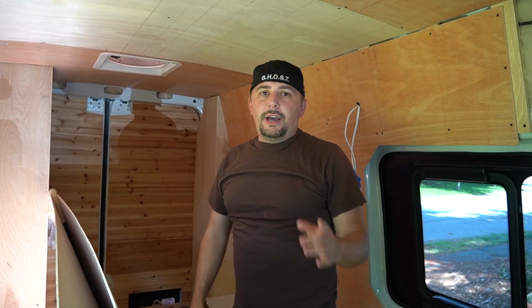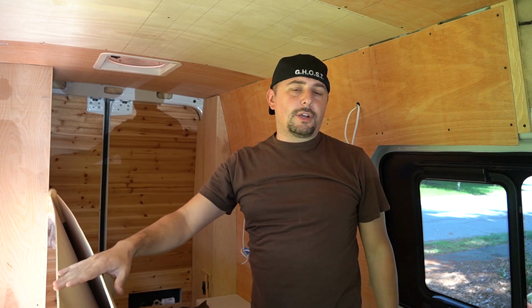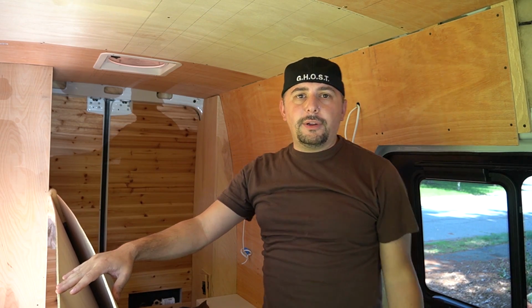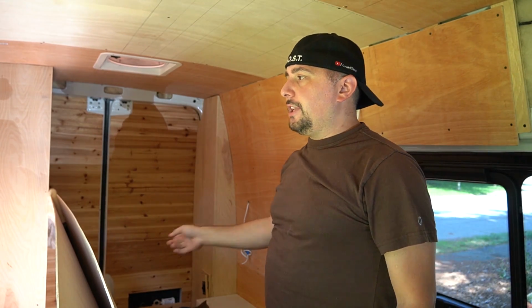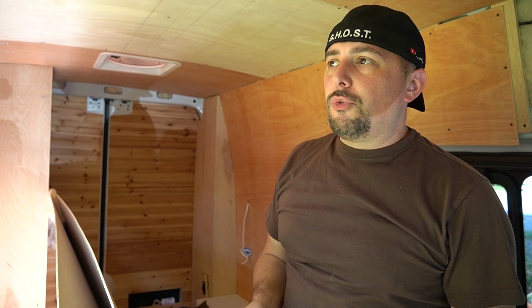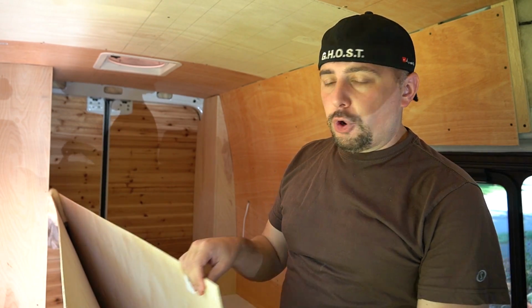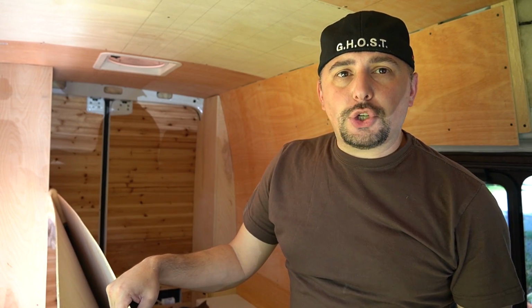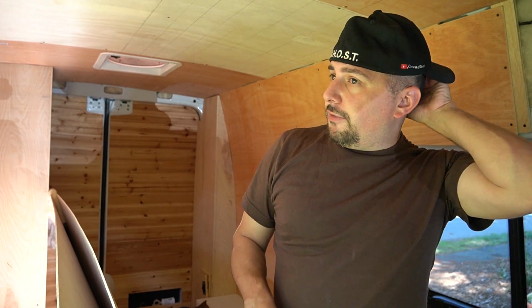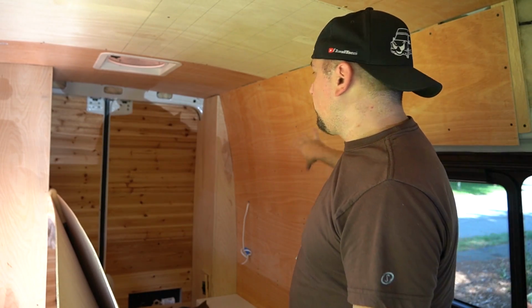So right here I have my ceiling up. You know what's funny? I didn't mean to mix and match the color of the plywood, but it is what it is. It's birch plywood on the ceiling, and the exterior walls are Sande. The reason I went with that is it's a little bit harder, a little bit firmer than birch plywood. Birch is extremely thin and kind of fragile. You saw in my framing, there's furring strips, and that's what the wall is attached to.